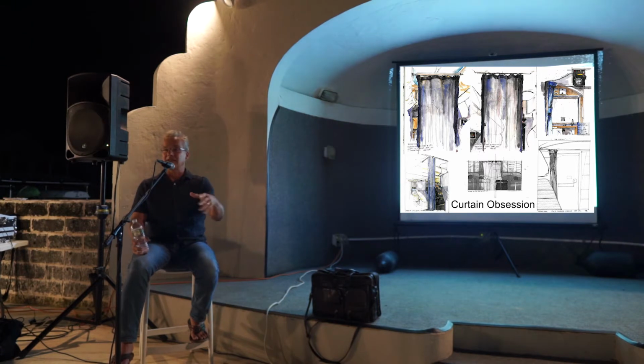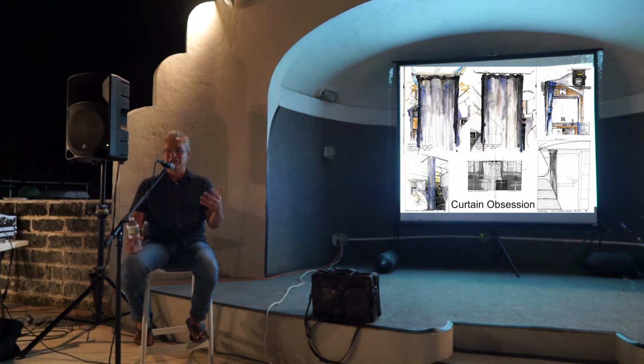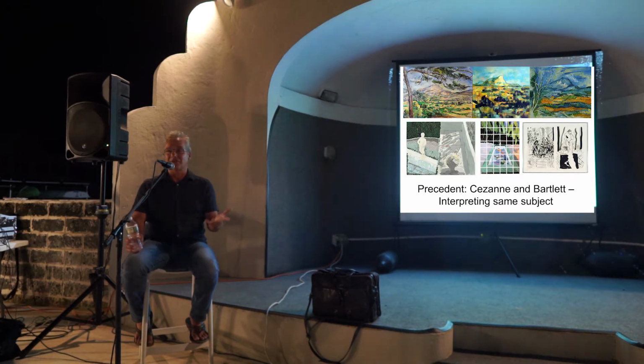I also get obsessed. I'm completely obsessed with the curtain on American Airlines as an architect. It's not a door. What's it doing? It's sort of dividing us. So I've drawn so many curtains in so many ways. I had to stop, because it was just a little obsessive and insane. But that's what some artists do.